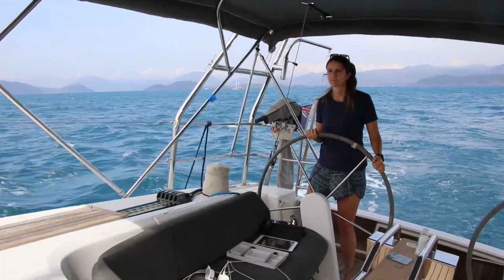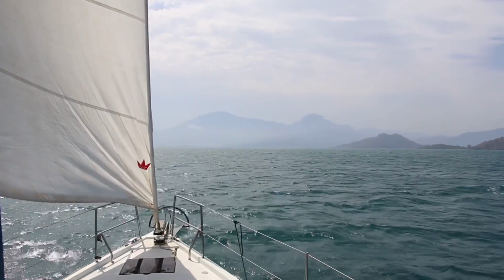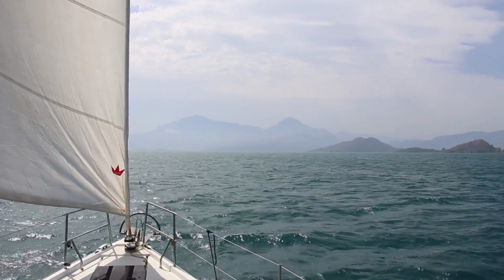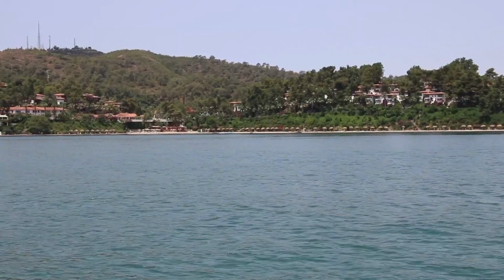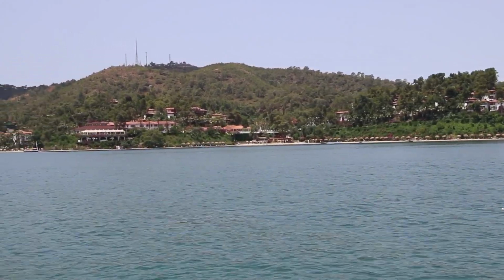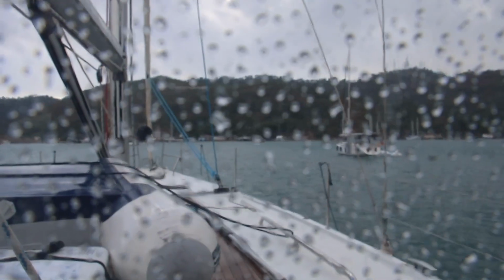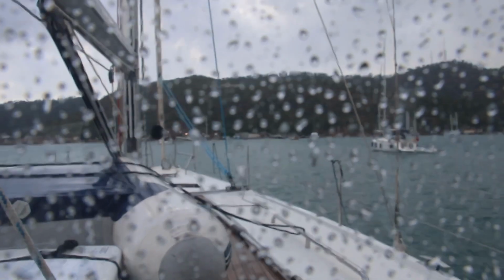Fethiye is a short 10 nautical mile trip south of Gocek, and as you cruise towards the town, the large mountains are striking. Resorts line the foreshore as you enter the bay before you reach the anchorages, which are a little industrial and a little untidy in comparison. It wasn't long until the bad weather arrived and we found a spot and anchored in mud 12 metres deep.